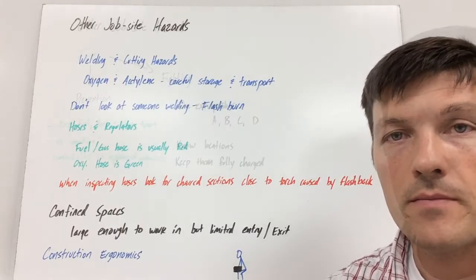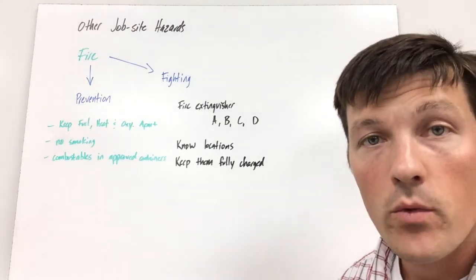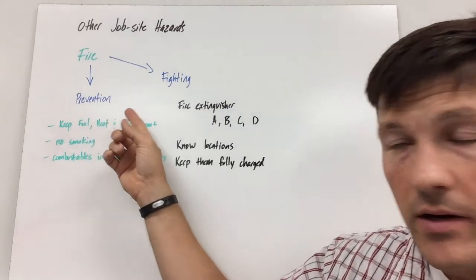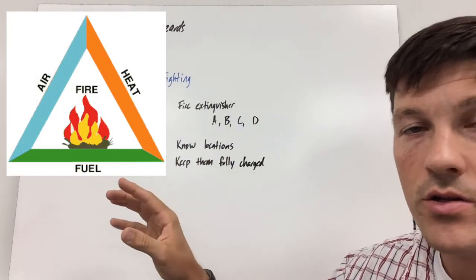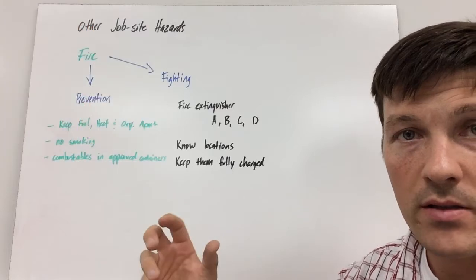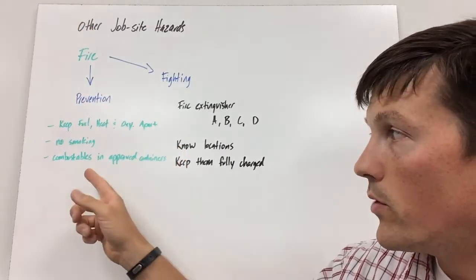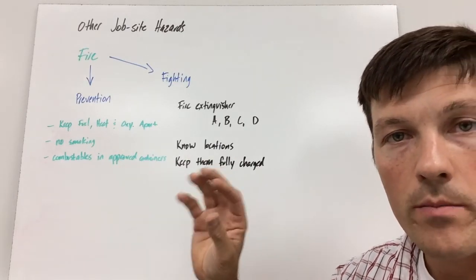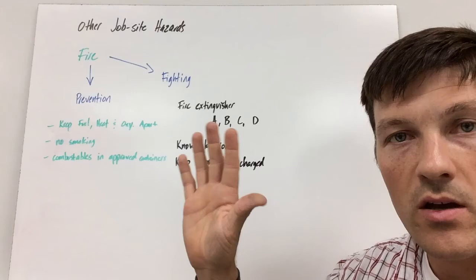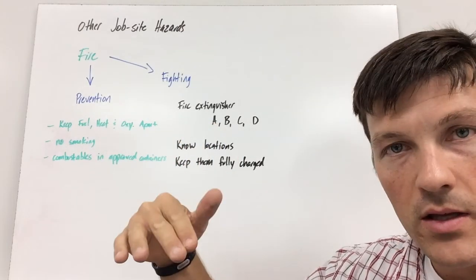on the job site. Another job site hazard is going to be fire. And one thing we want to do is prevent fire. So to prevent fire, we want to keep our fuel, our heat, and our oxygen not at the same place at the same time. Try to keep them apart from each other. Don't smoke. And we want to keep combustibles in approved containers. If you have an oily rag, they go in approved containers. Usually that is a self-closing container that has a self-closing lid.